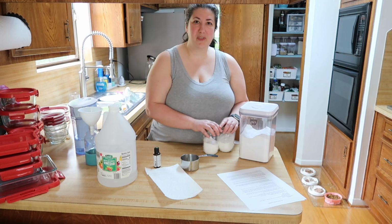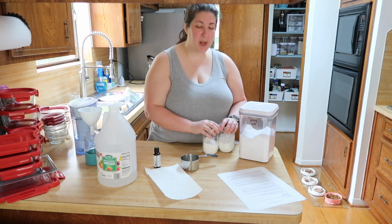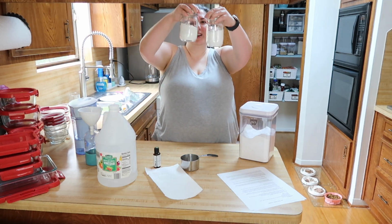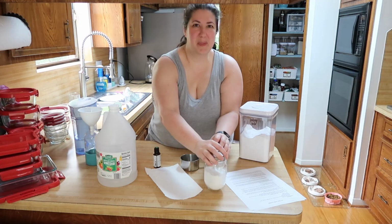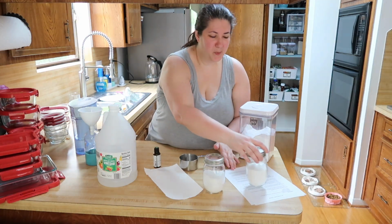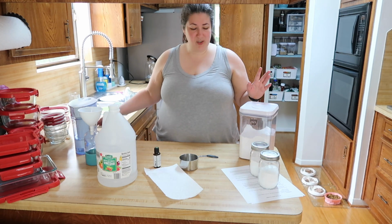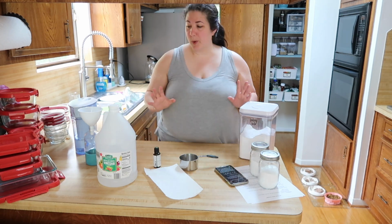And then if you need to get to the hard water stains, use a pumice stone as well. So 1 for each bathroom. They're kind of not the same, but it works. So that is done. Then moving on into the window cleaner.